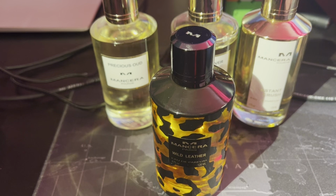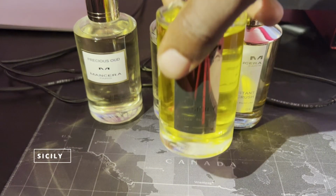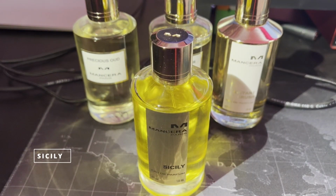Now, the next one is probably one of my favorites. One of my favorites for spring and summer, actually, is Sicily. Now, Mancera Sicily, it's a citrus fragrance, and it's fruity. It's just a fruity citrus fragrance. It has mandarin orange, grapefruit, peach, pineapple, bergamot, apple, jasmine, ylang-ylang, violet, rose, and it has musk and woody notes in the base, so that gives it a nice undertone.